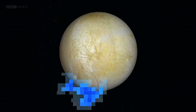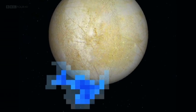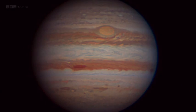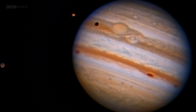We'll be finding out about an astonishing new discovery. Water sprang out from one of Jupiter's moons. So we're talking about a plume of water 200 kilometres high over the south pole of Europa. And how the pictures you take could be an essential tool in the study of the gas giant.